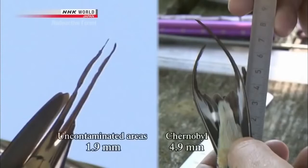Mosseau has measured 3,000 swallows. Those from uncontaminated areas show a difference, on average, of 1.9 millimeters in the length of their tail feathers. In Chernobyl, the difference is 4.9 millimeters.